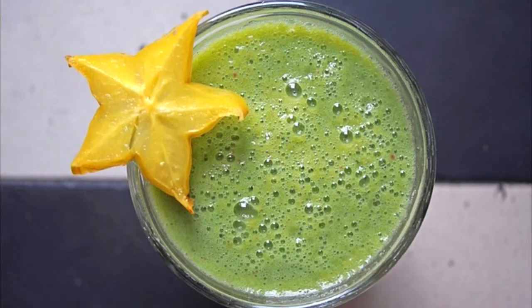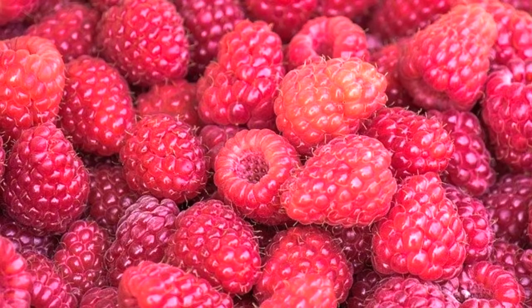Ingredients: 1 avocado, peeled and sliced. 3/4 cup of orange juice. 3/4 cup of raspberry juice. ½ cup of raspberries.